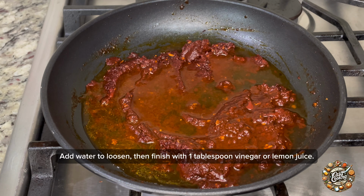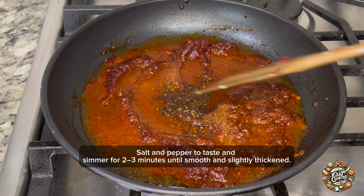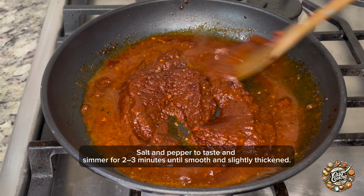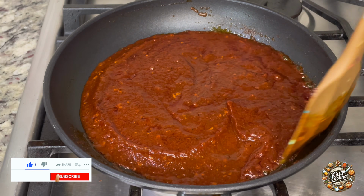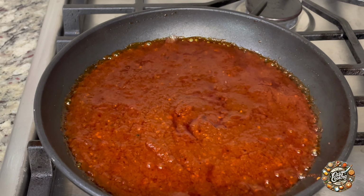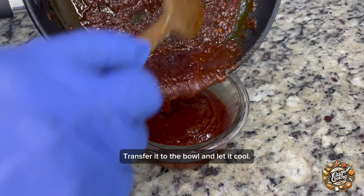Add water to loosen, then finish with 1 tablespoon vinegar or lemon juice. Salt and pepper to taste, and simmer for 2 to 3 minutes until smooth and slightly thickened. Transfer it to the bowl and let it cool.